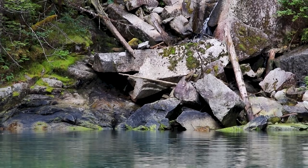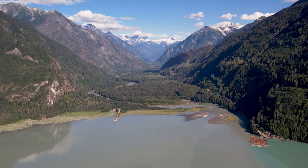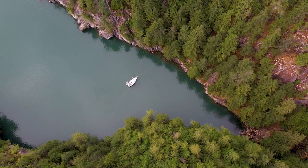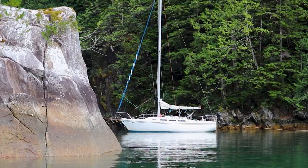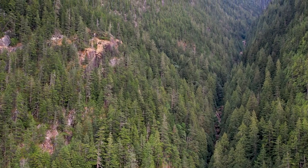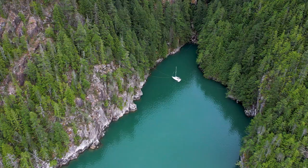Plan for today is to untie the lines from what we're dubbing the Nook and to continue heading up the rest of the way to the end of Bute Inlet. We are tucked away in this tiny little crevice in the side of the mountain, which we've dubbed the Nook. It's not marked on Navionics as an anchorage or in our cruising guide. Essentially, it's this huge crack in the mountain where this creek has washed out this kind of little alcove in the rocks.